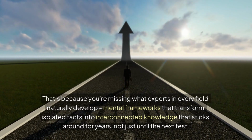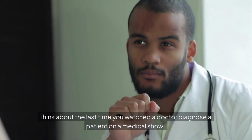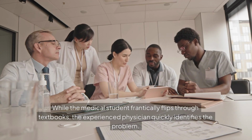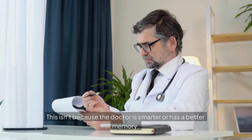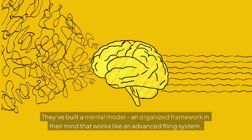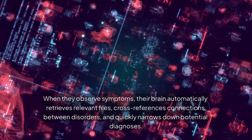Think about the last time you watched a doctor diagnose a patient on a medical show. While the medical student frantically flips through textbooks, the experienced physician quickly identifies the problem. This isn't because the doctor is smarter or has a better memory. They've built a mental model, an organized framework in their mind that works like an advanced filing system. When they observe symptoms, their brain automatically retrieves relevant files, cross-references connections between disorders, and quickly narrows down potential diagnoses.